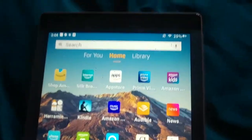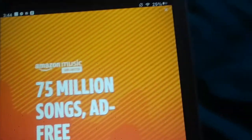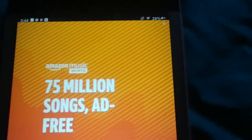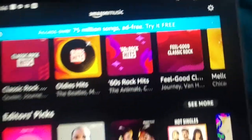Okay, how about some Amazon Music, if you don't mind. Yeah, but it says 75 million songs ad free. Well, I'm not going to do that. That's Amazon Music Unlimited. But I have to show you what it's about as a demonstration.